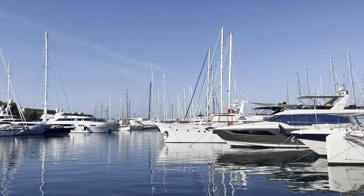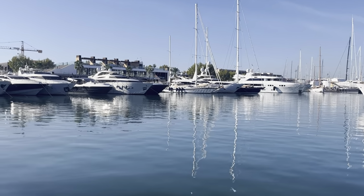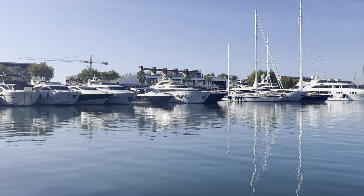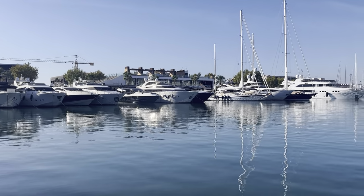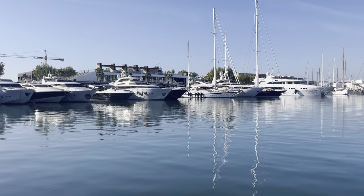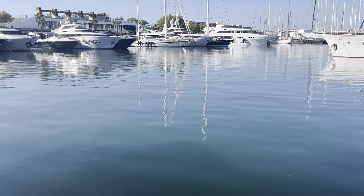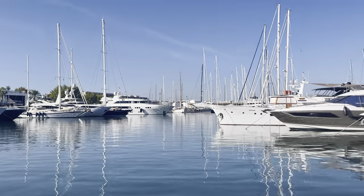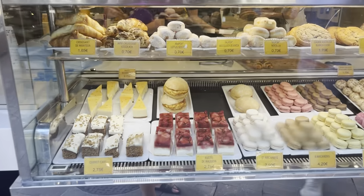So many of these boats here. Water's not very clean, is it? What are you expecting? Seawater? Yeah, but the water's quite clear. No, people wee in it. Oh, look, there's fishes. Can you see? Fishes, or just fish? Yeah, just fish. Some expensive boats. We found a McDonald's.